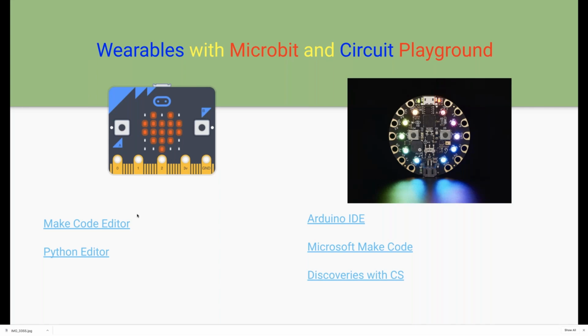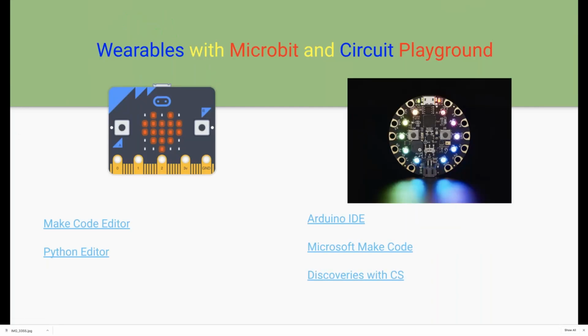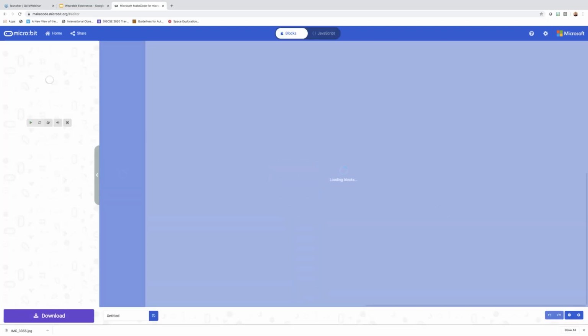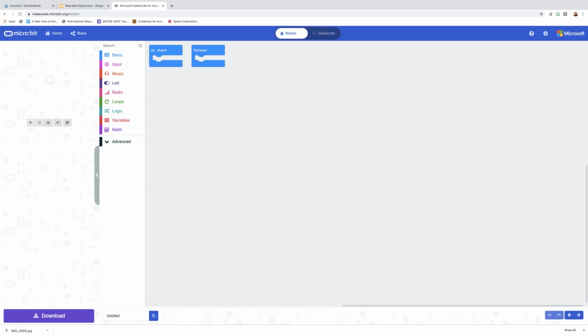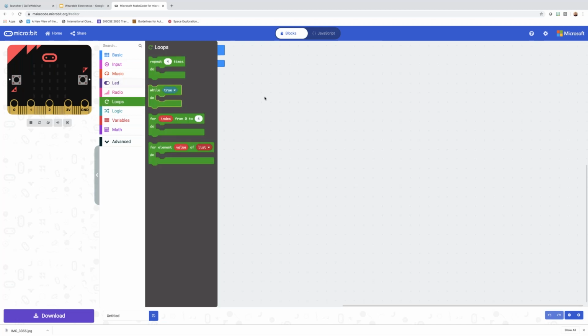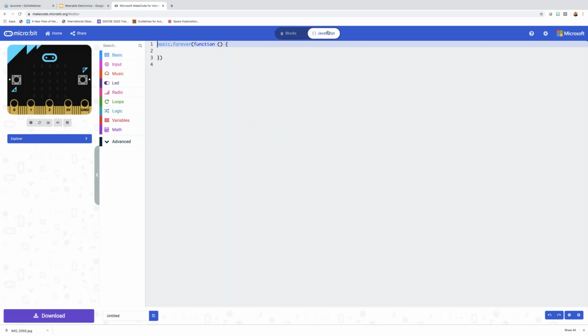There are two types of platforms that you can actually program it with. This is called the Microsoft MakeCode Editor. If you click New Project, what's nice about this is if you are in middle school, just introducing coding, you have these drag and drop blocks that you can click out and create your project. That is available, but then you could also click here on JavaScript, and when you click JavaScript, it actually shows you the code.